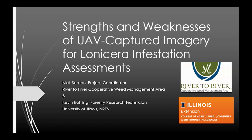Okay, can you see my screen? Yes. Thanks, Chris. I'm Nick Seaton, project coordinator with the River Cooperative Weed Management Area. And this is Kevin Rolling, forestry research technician with University of Illinois Extension Forestry. Today we're going to be talking about the strengths and weaknesses of UAV or drone captured imagery for Lonicera or bush honeysuckle infestations.